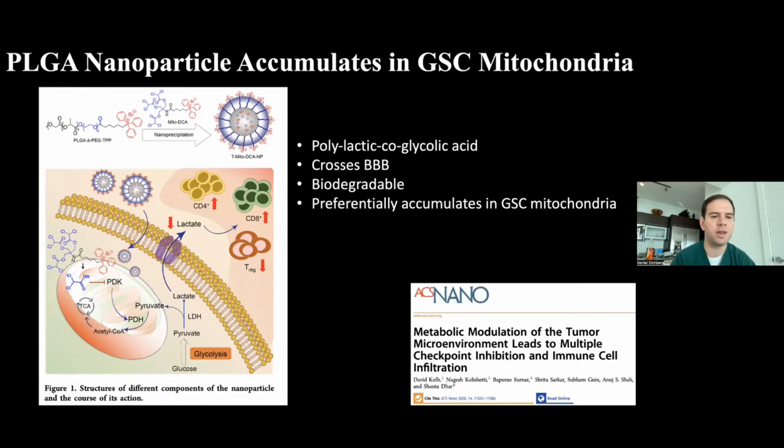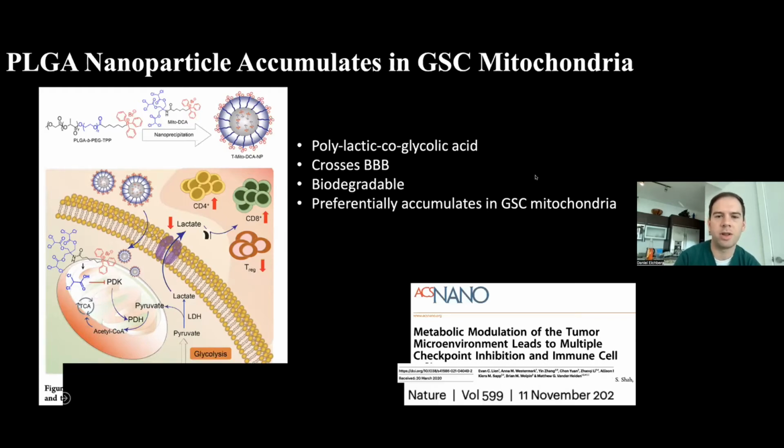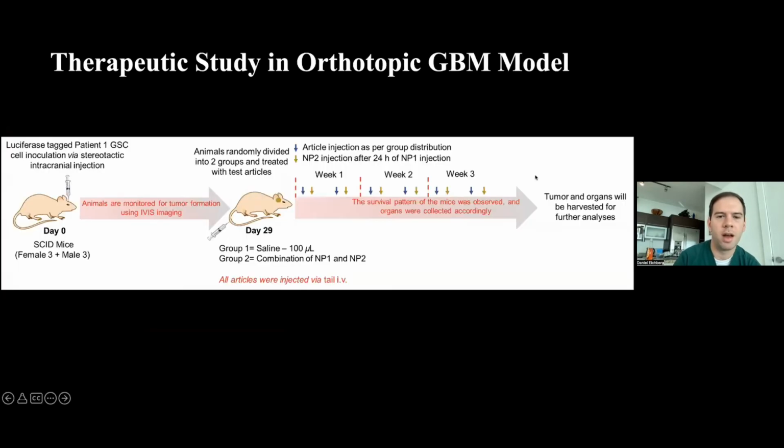And the reason for this is that glioma stem cell mitochondria have a very hyperpolarized membrane potential, more so than other cells. So they're able to bypass the immune cells that are floating around in the extracellular matrix. They're able to bypass normal glial cells and normal neurons, and then they're able to go into the cell membrane and accumulate in the mitochondria of glioma stem cells, again, due to that hyperpolarized mitochondrial membrane potential. So we have these cool nanoparticles. The question is, what do you do with them?